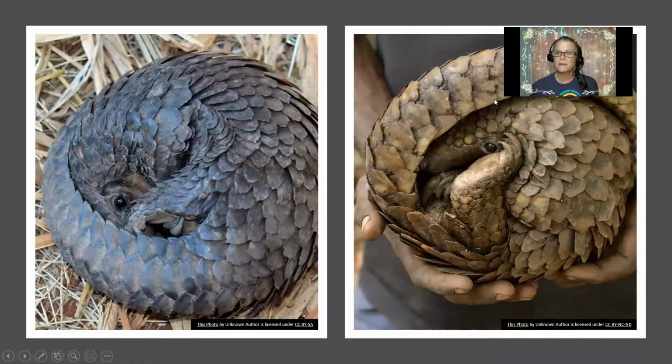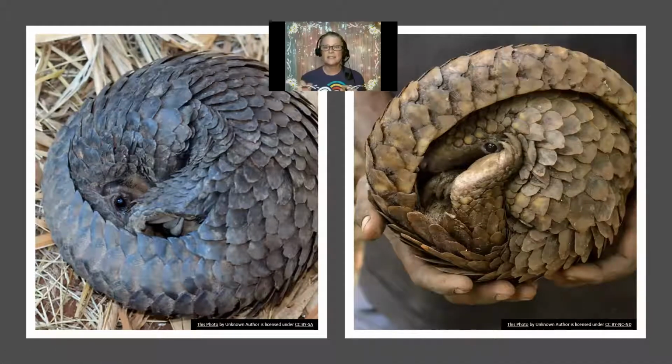Here are another couple of pictures of pangolins rolled up into balls. And you can see in this picture over here that somebody's holding a pangolin. It is super easy for people to just reach down and pick up a pangolin. Their defense mechanism is to roll into a ball, not to run away. So if a pangolin gets afraid, it'll roll into a ball. If you're out hunting for pangolins, which sadly people do, even though it is highly illegal, against the law, and you find one, you can just reach down and pick it up, throw it in your bag. Doesn't sound like much of a challenge, does it?